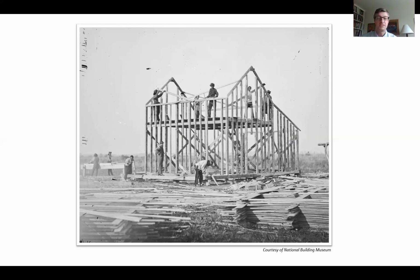Balloon framing was superseded by platform framing, which utilized shorter lengths of wood and was the method of construction used for early 20th century kit houses. The key here is consistency of building materials, which is essential if you want to mass produce anything, including houses.